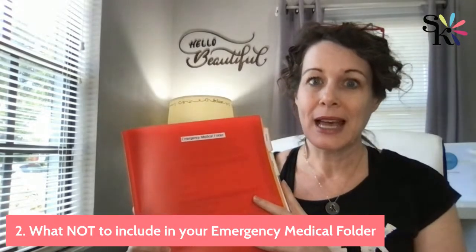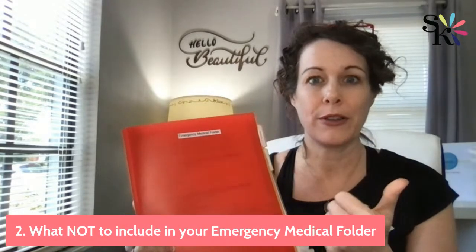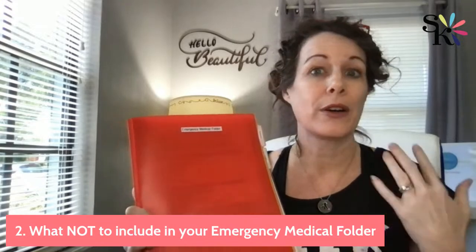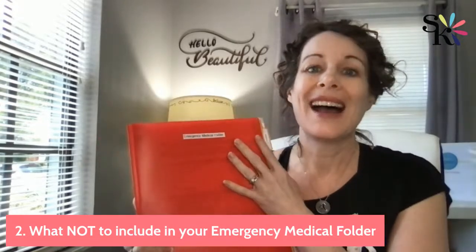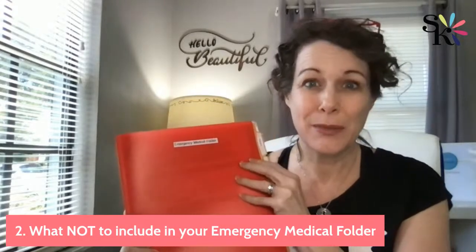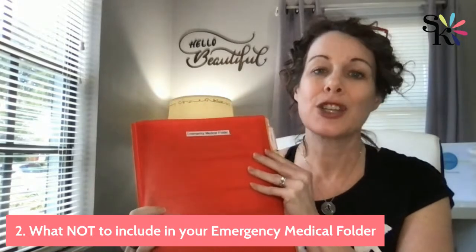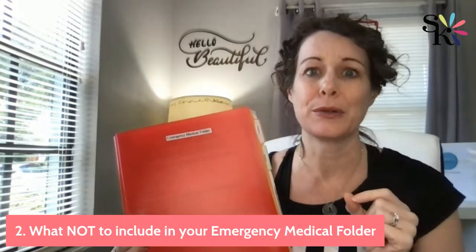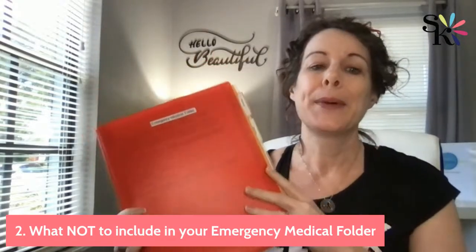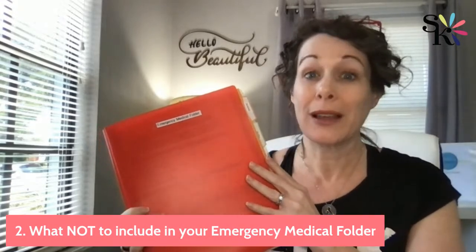That being said, you will notice that I do not have any fields for date of birth or social security number or driver's license or photocopies of credit cards. I don't usually put anything with that level of personal information into my emergency medical folder because this is something that I would keep in my kitchen. We'll talk about how to let first responders know where to find this later this week. But generally, I keep this somewhere like my kitchen.